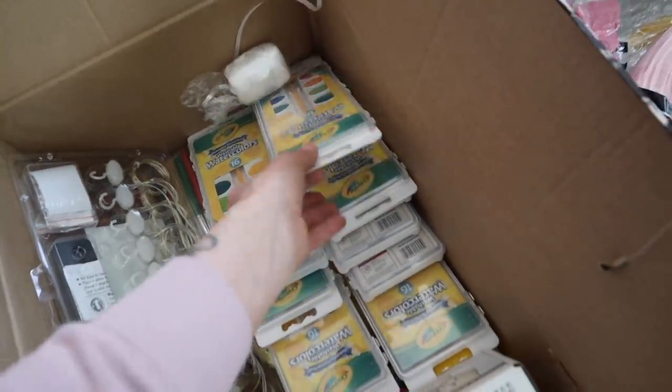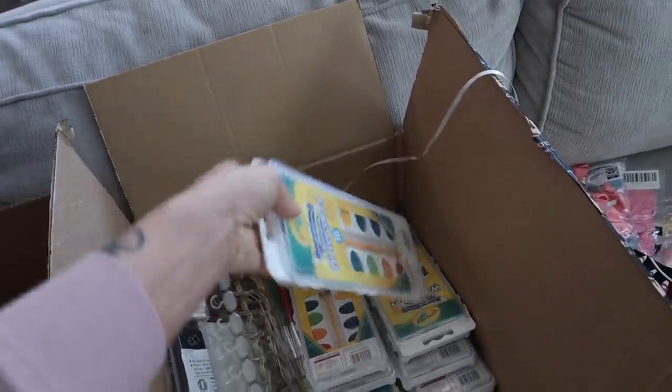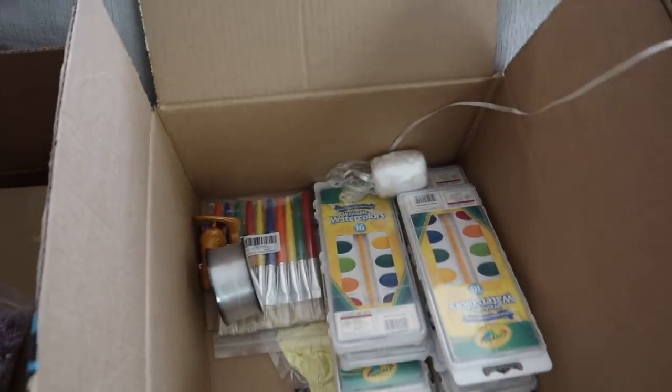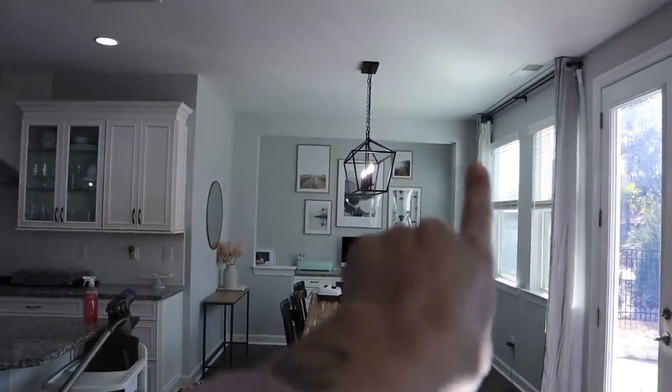And then here are the party favors. I'm giving all of the kids their own paint set. That's one of Rapunzel's favorite things to do. So I got those and some paint brushes as well. And then this is a fairy curtain light. So my other plan is, we're gonna have the balloon garland here.